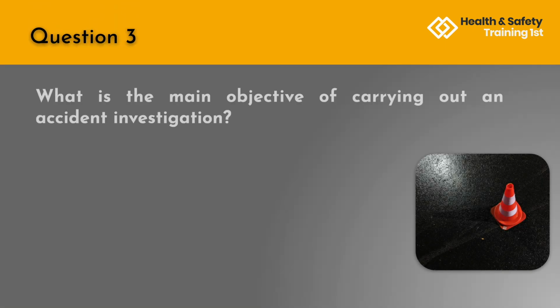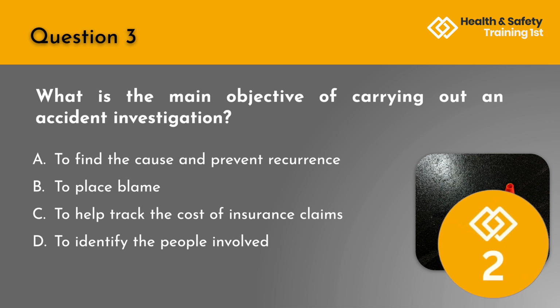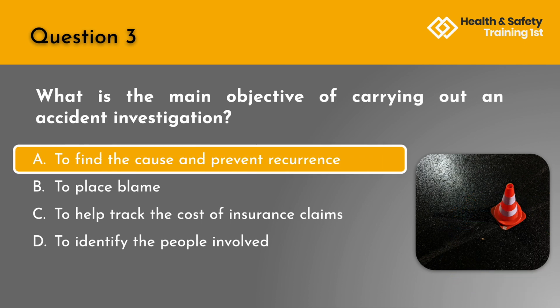Question 3. What is the main objective of carrying out an accident investigation? A. To find the cause and prevent recurrence. B. To place blame. C. To help track the cost of insurance claims. Or D. To identify the people involved. The correct answer is A. To find the cause and prevent recurrence.